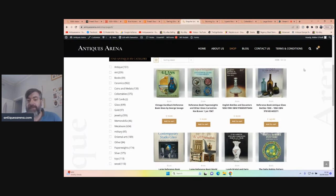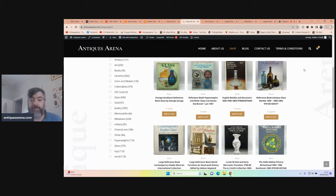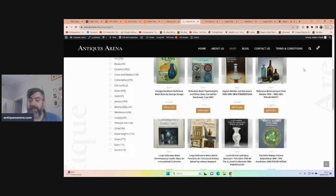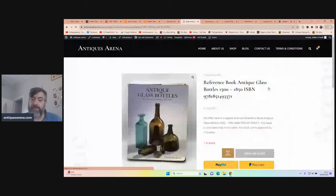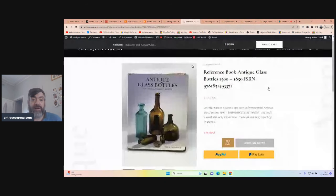Now, these are my books. I haven't bought them. As you know, I've got about 1,000 books or so in my library, and I'm slowly but surely selling all of them bar the Chinese. I don't use them no more. I've read them and I don't use them. There's a couple of really good ones here. This one, for example, a reference book on glass bottles, up for 145, sounds a lot of money, but people are asking as much as 250 for one.